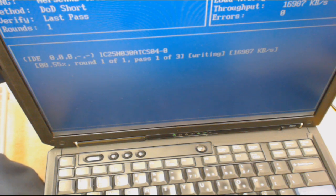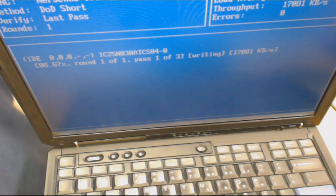But anytime you unhook the AC adapter, it gives you an error, something about date and time incorrect, and then it automatically boots into the BIOS, and then it wants you to change the date and time. I'll be back.